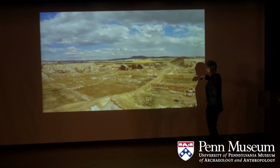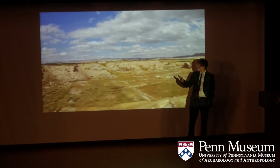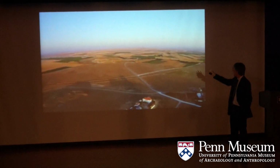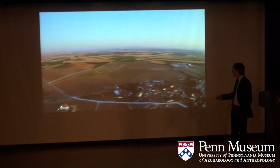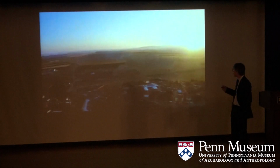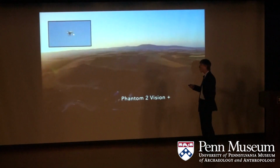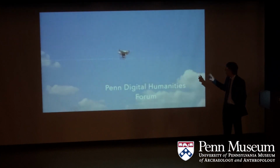the interior of the citadel, much of which was excavated by Rodney Young between 1950 and 1974. You'll see some of the surrounding burial mounds, which I'll also have occasion to mention, the house in which we live and work, the village which produces many of our laborers, our workmen, and the Phantom 2 Vision Plus quadcopter, which has enabled these kinds of images to be given to you.